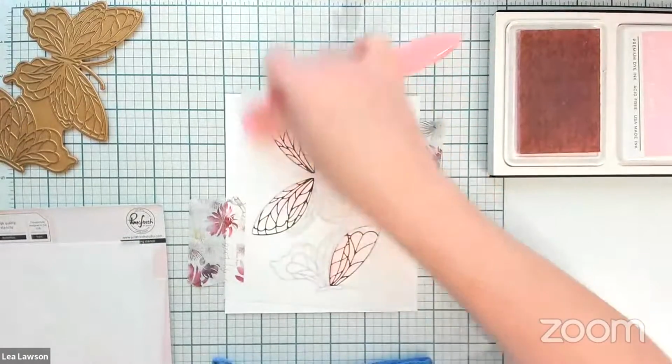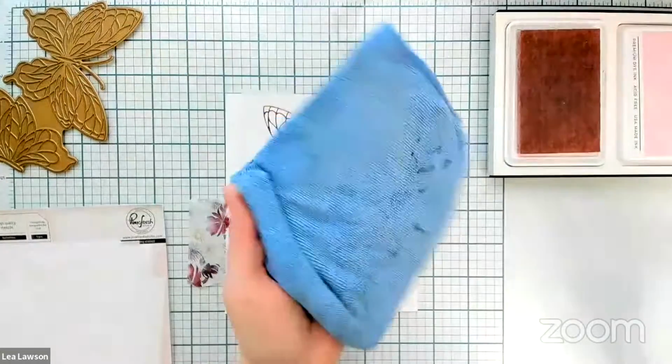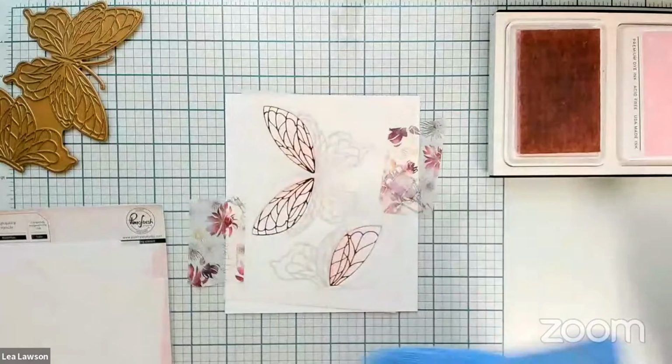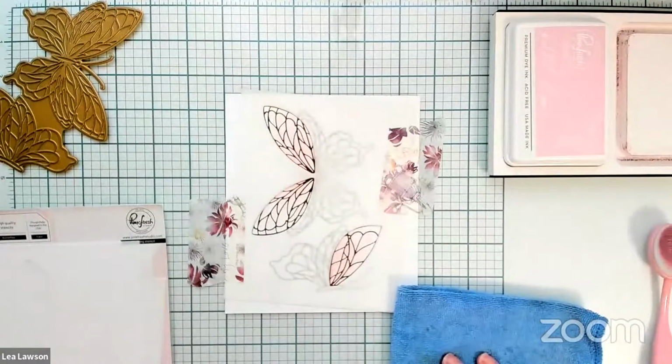So I think I am good with stencil number 1. So I'm just going to wipe it down. This is just a dry lint-free cloth that I am using to wipe ink off so I don't get ink on my fingers when all is said and done.